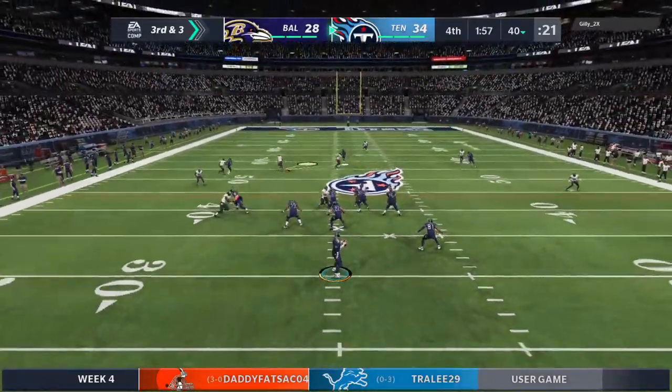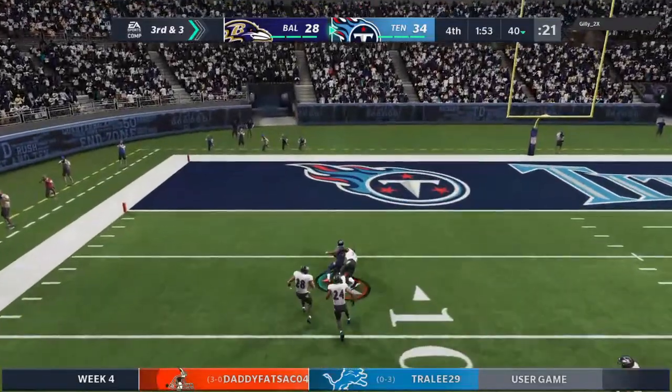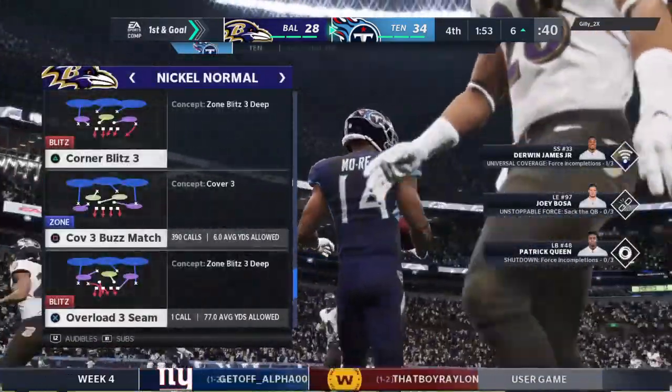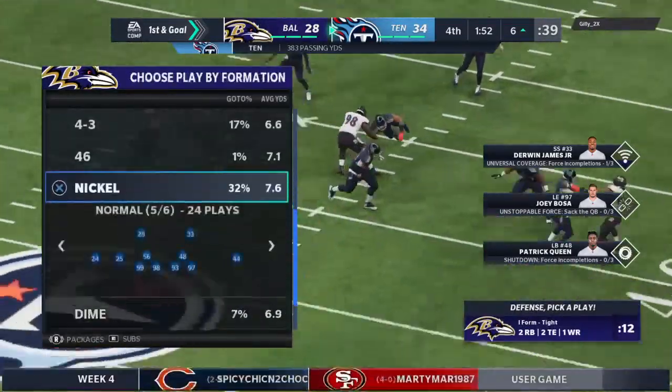Tannehill with a play fake to Henry. He'll throw instead. He's going to launch this thing way downfield. And the 7-yard line, the catch is made. And all of a sudden, they're knocking on the door inside Baltimore's 10. They're able to convert on 3rd down, and that sets up a 1st and goal.